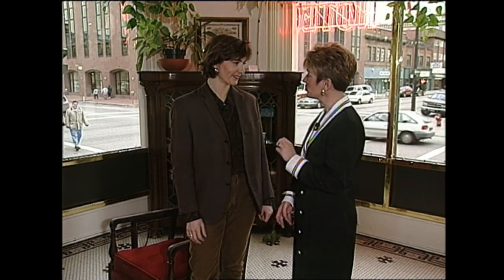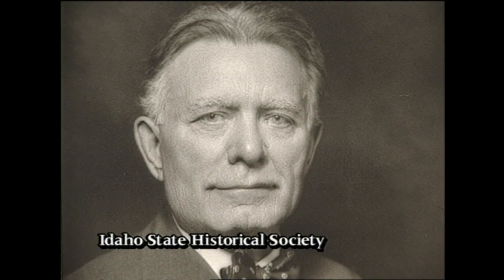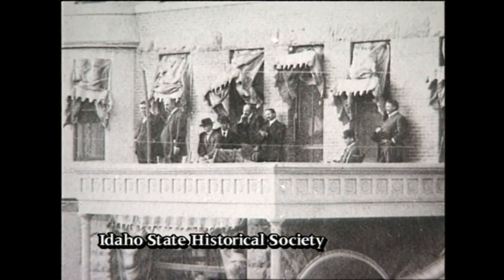Jen, did you know it was a steam car that brought soon-to-be President William Taft to the very doorsteps of the Idanha? He was accompanied by Idaho's famous Senator William Borah. Later, in 1907, Senator Borah addressed a crowd of admirers from a window of the Idanha when he was found not guilty in a land fraud trial.